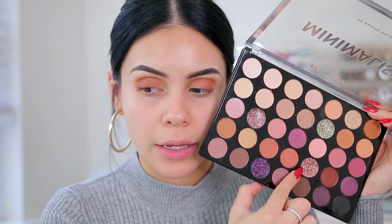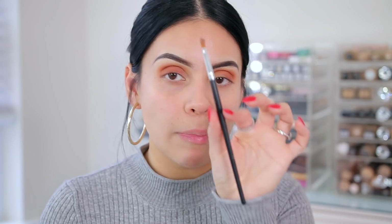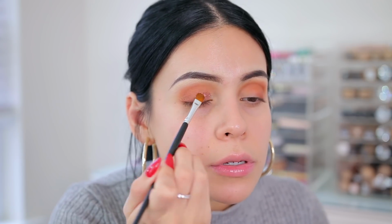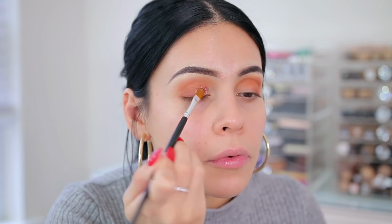Okay, I'm gonna take this pink color. I might mix it with this one right here, but I'm gonna apply that on my lid. These are really good. These are probably my favorite kind of shadow in these palettes. I think they're amazing. I'm gonna use a brush, and what I'm gonna do is dip and then spray my brush. And I'm just gonna put that on all over the lid.